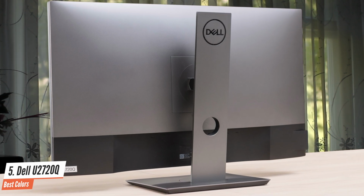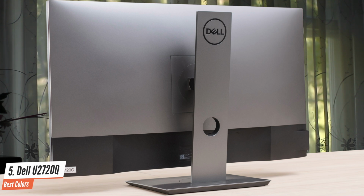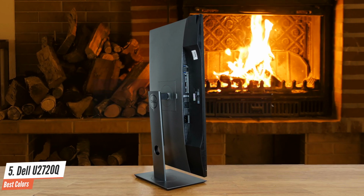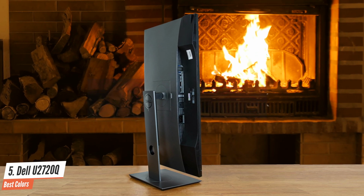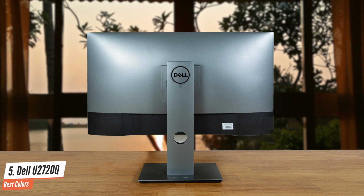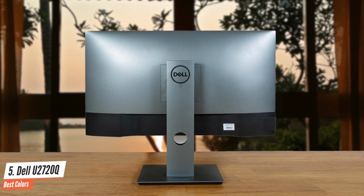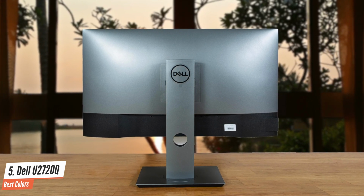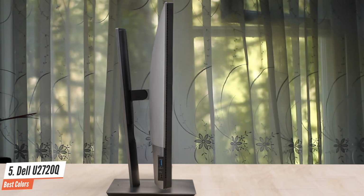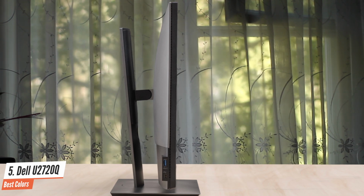It has great coverage of the Adobe RGB color space, which is ideal for photo editors, and it displays a wide color gamut for HDR content. Unfortunately, it's not a great choice for darkroom viewing because it has a low contrast ratio, but this is expected from an IPS panel. On the other hand, it performs fairly well in bright rooms because it gets bright enough to combat glare, but it may struggle with direct sunlight on it.